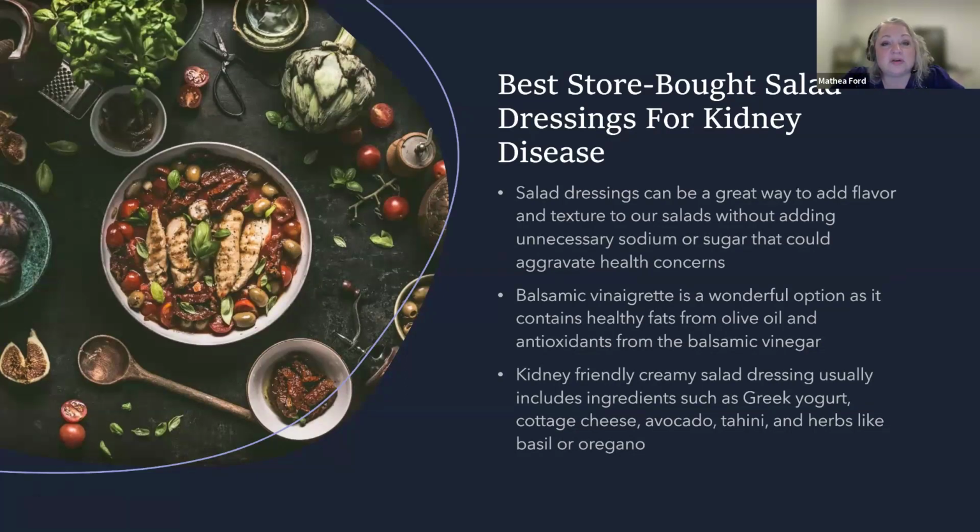Is balsamic vinegar good for kidneys? Yes, balsamic vinegar is a wonderful option as it contains healthy fats from olive oil and antioxidants from the balsamic vinegar. Plus, it has a very low sodium content, so you don't need to worry about exceeding daily recommended limits. Another great choice is lemon juice with extra virgin olive oil. It's light yet flavorful and also easy on your kidneys.